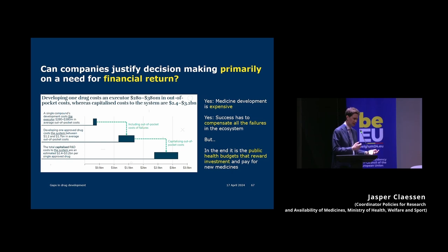So coming back to this conclusion that I showed on the previous slide, the system is very financially driven and driven by our willingness to pay. This to a large extent makes sense, because yes, medicine development is very expensive. And it is true that a single success has to compensate for the failures that are present within the system. But an important thing that we should not forget is that in the end, this willingness to pay for the success is a payment that we all make as public health insurance takers, as public bodies, as governments that fund our healthcare systems.